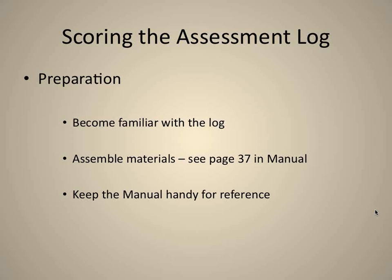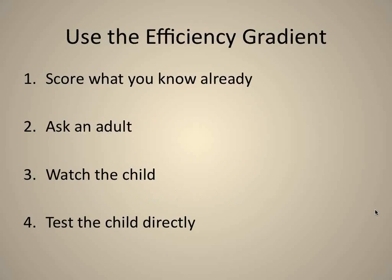And as you're scoring the assessment log, you would just keep the manual handy for reference, because if you don't quite know what this item means, just quickly look it up in the manual.